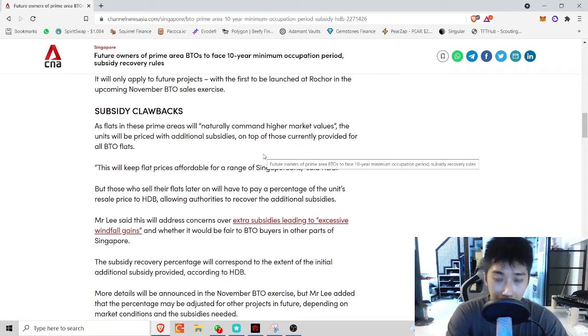You can also get a $25,000 enhanced housing grant if your family's monthly income is below $9,000, and you have the family grant, which gives you a certain amount if you're buying a resale flat. So when you sell your flat under this new scheme, the government will actually take some of the subsidies back.